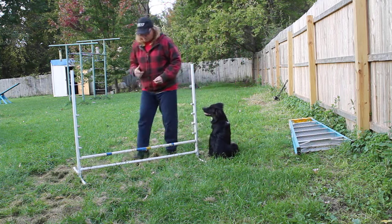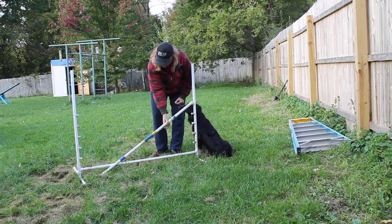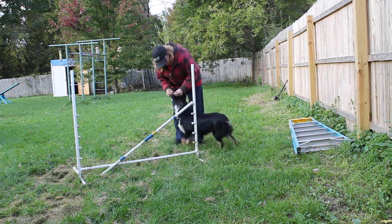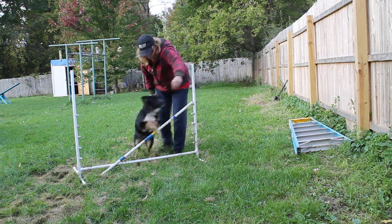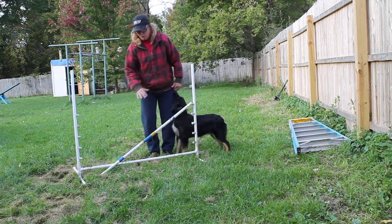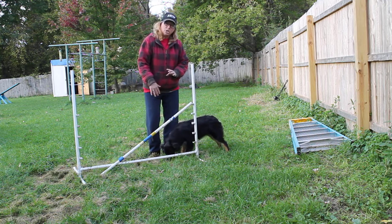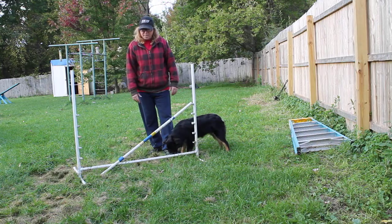So another thing I'll do with these too is I'll put this like this, and then come here, go around, around, come here, yay, come here, around, yay, good girl, because having that bar down helps them determine where their back feet are. That one helps them a lot better, but this one helps them with go around, so they know not to back jump on jumps. Pretty easy.